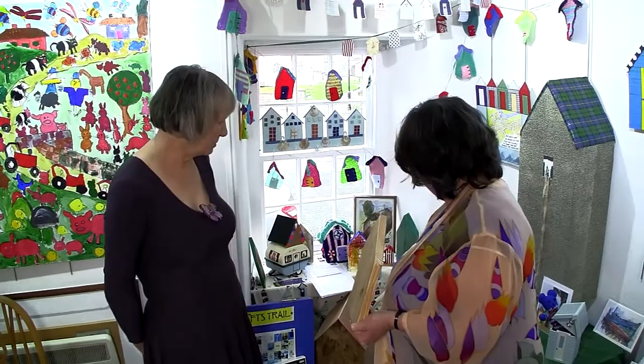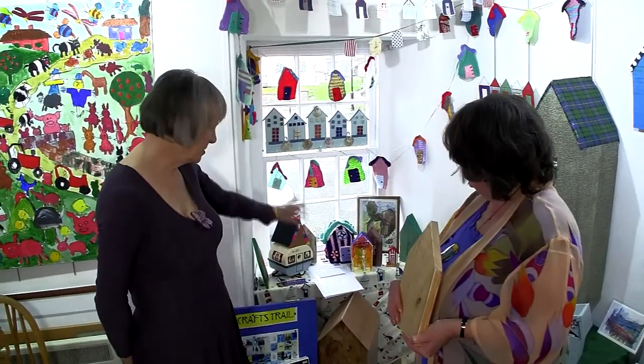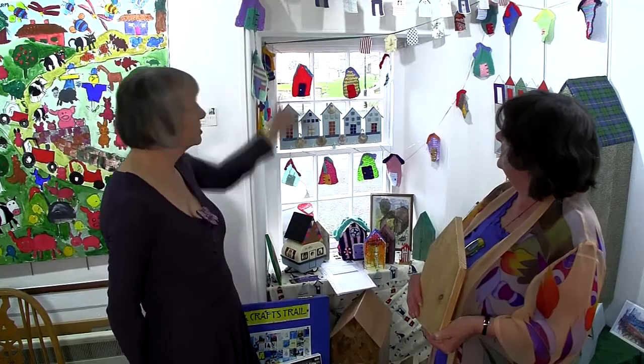You can come and get one from the Art and Crafts Trail house, which is Green Gate, or you can go to the summer festivities shop and ask for one. You can cover them in any way that you like. Vivian here has done a knitted one. We've got knitted ones, crocheted ones, all different kinds, bunting, you name it.